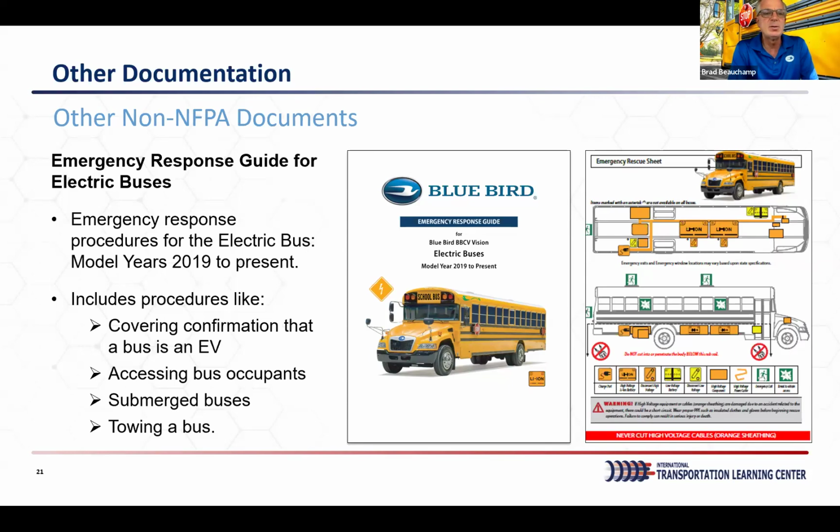It also goes through assessing the situation for occupants and those around the vehicle, a vehicle that may become submerged in water, and also the practices around moving this bus, right? How do I get it out of where it's at if it's disabled? So towing practices as well. And these are obviously not part of NFPA 70E, but they're available. Most of them are available quickly and easily online.